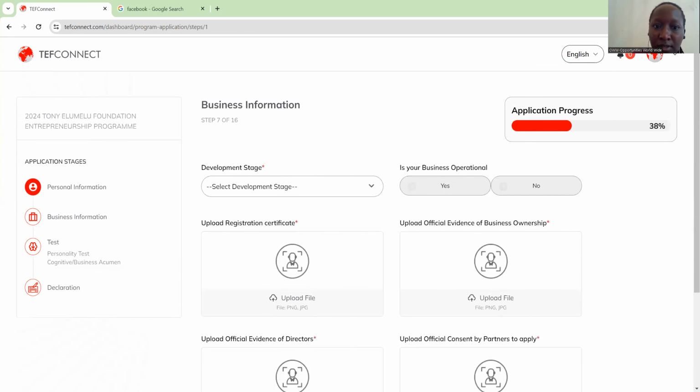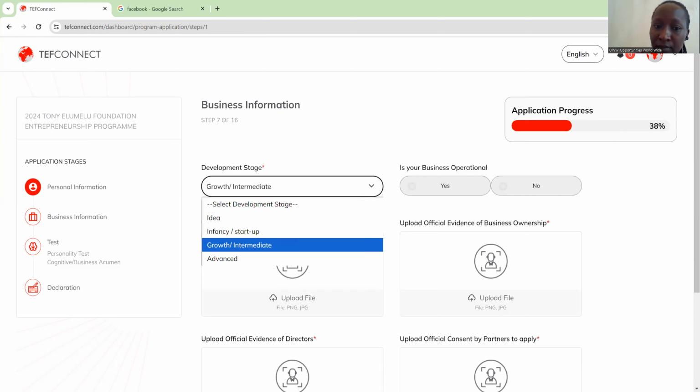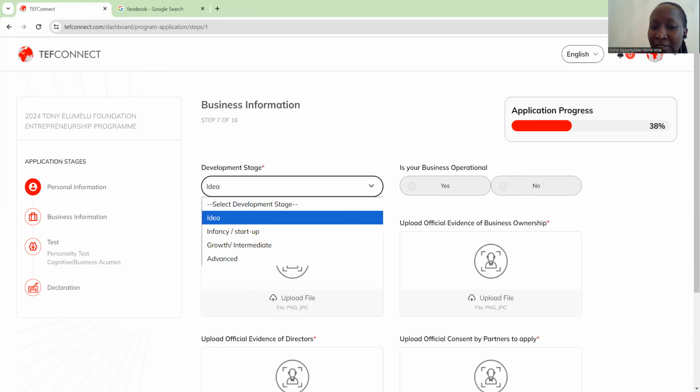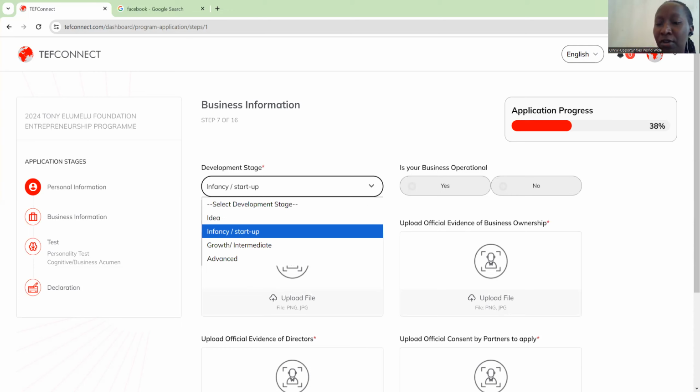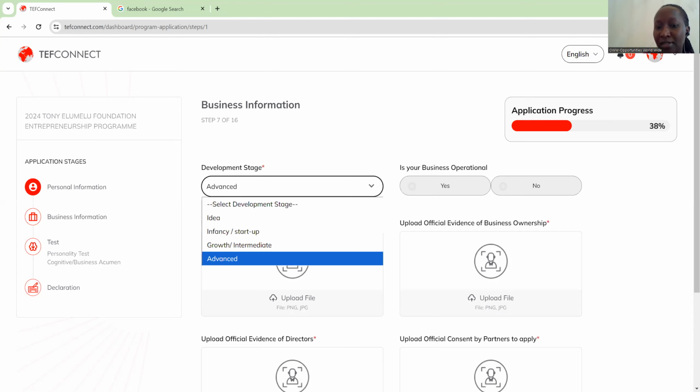Upload your registration certificates. Okay, select the stage. Also, this determines whether you get the grant, so you really have to ensure that what you select is really in line with your achievements. I select idea stage if you just have an idea, you haven't done anything. Select infancy or startup if you've had some few milestones, like maybe registered or had a proof of concept tested. Select growth or intermediate if you've really had some good traction. Maybe you've been in the field, you've been working for over 3 years. And select advanced if you really had tremendous achievements. There are people looking for millions of US dollars to take your solution globally.